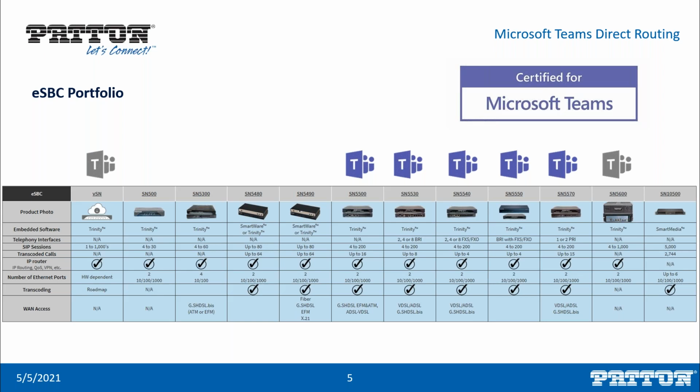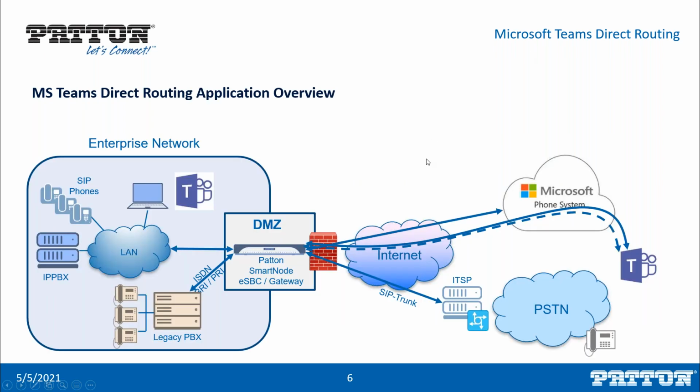All right, so let's look into the applications, how you can use our product in the Teams environment. Here is the application diagram. At first glance, it looks like an overwhelming diagram. The reason it is overwhelming is that it shows the versatility of the Patton SBCs, because we can have TDM ports, we can have IP to IP connection, we can connect to the internet, it can act as an IP router, it can connect the SIP trunk, and of course it can connect Microsoft Teams Direct Routing. But let's break it down a little, just to keep in mind that it's an overwhelming application. So I try to break it down into several different applications.